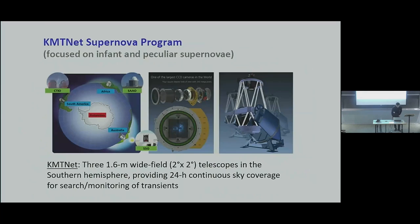So with that, we operate the KMTNet Supernova program. It's a network of three telescopes in the Southern Hemisphere, and that's the KMTNet. It's actually a telescope network that's for detecting microlensing events for finding exoplanets. We're only using about 17% of the time to conduct the search for infant supernovae. But these telescopes are relatively large. They're all 1.6 meters, which means we can get really deep detection limits in a single pointing. And as I talked about earlier, deep can correspond to early, especially for type 1As, which start off very faint. So deep is early.